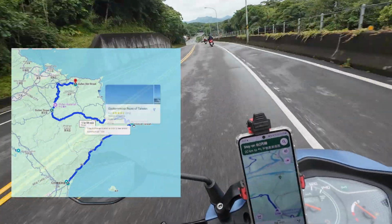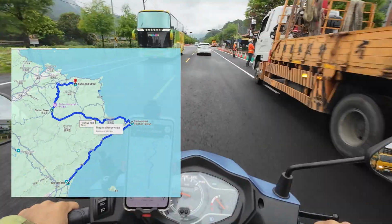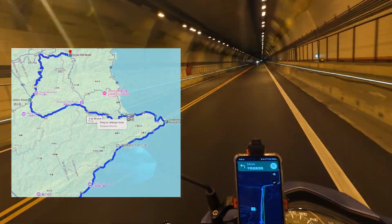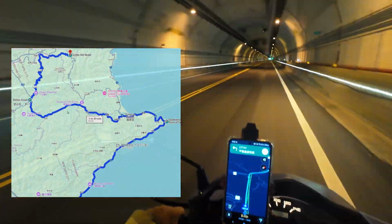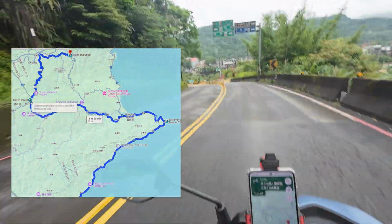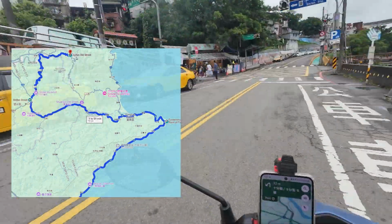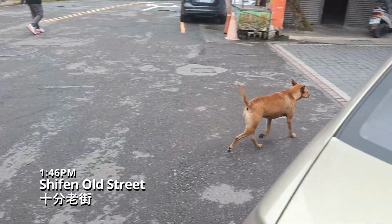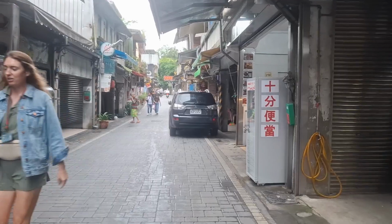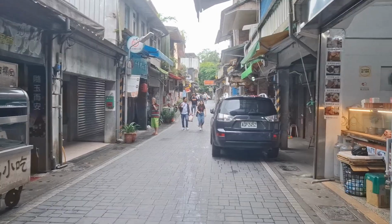So after some time admiring the waves and the easternmost part of Taiwan, we will head down to the famous Shifen. We will use Route 2 and then split to 2B to enter the Shifen Street. After the Shifen Street, we will go through the small route of 106 to the Jiufen Old Street. So pretty much nothing open on the weekday.